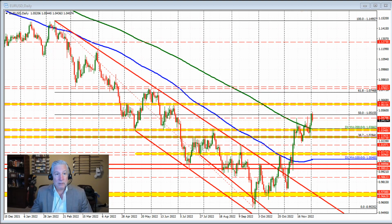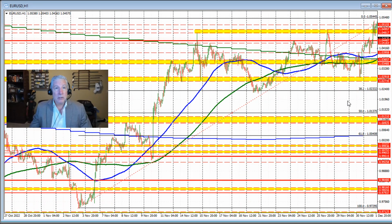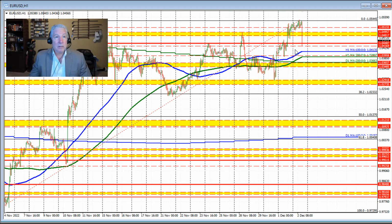Let's take a look at the hourly chart. If we look at the hourly chart for this currency pair, the 100-hour moving average is the next key target on the downside. That comes in at 1.04135. The 200-hour moving average comes in at 1.03907. We moved above those moving averages on Wednesday's trade, and came down close to it on Thursday's trade before moving to the upside. So watch those levels on further selling pressure in the euro versus U.S. dollar going forward.